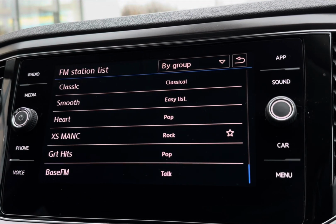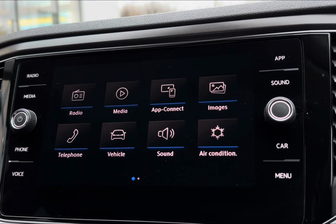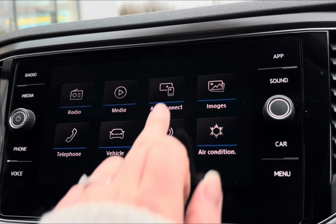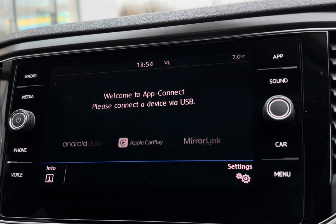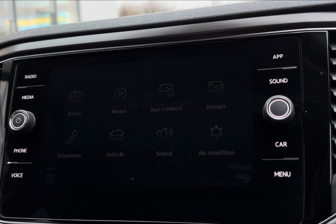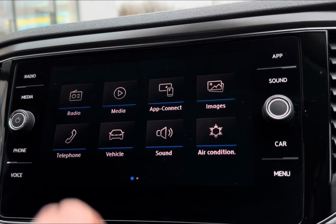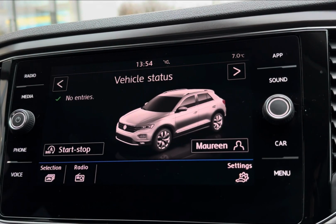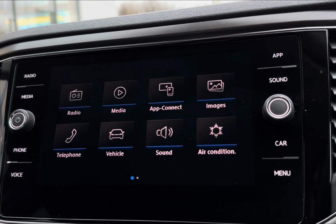to keep you fully entertained, and if you do wish to listen to your own preferred audio, you can do so connecting via Bluetooth. This does come compatible with your Apple and Android devices. As you can see there, it does also include your mirror link via your app Connect. And of course, you do have all your vital car information stored on there, including your tyre pressure, so you can ensure the vehicle is well maintained.